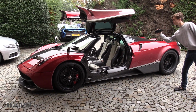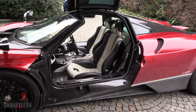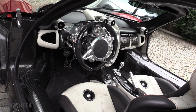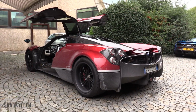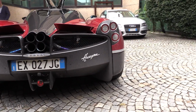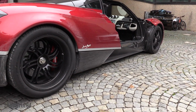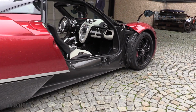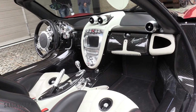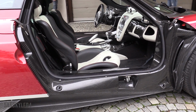All right, guys, so this is Huayra number one. This is the first Huayra ever made. It was actually featured in the Transformers movie a while back. Check this thing out. You can definitely tell they get a lot of good use out of it. I mean, there's even salt on the side. Proper supercar being properly used, you gotta love it. I love that two-tone white and black leather, too.